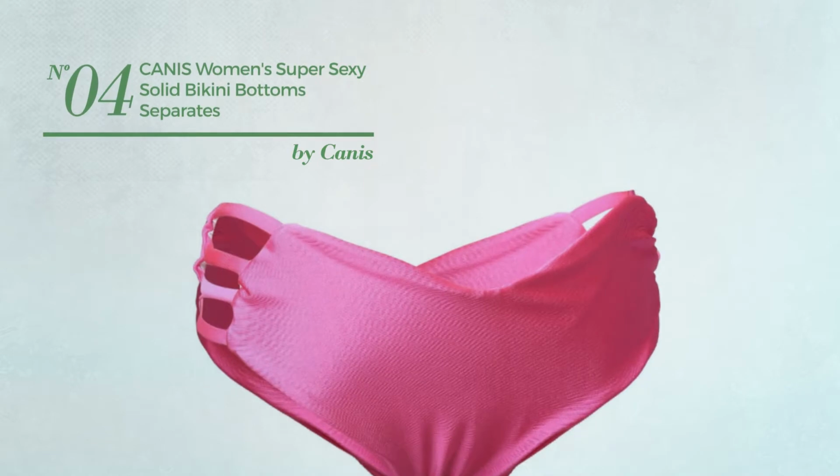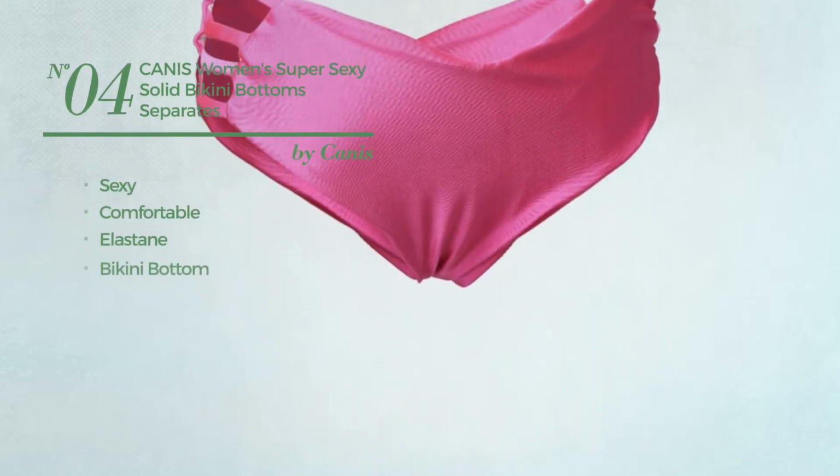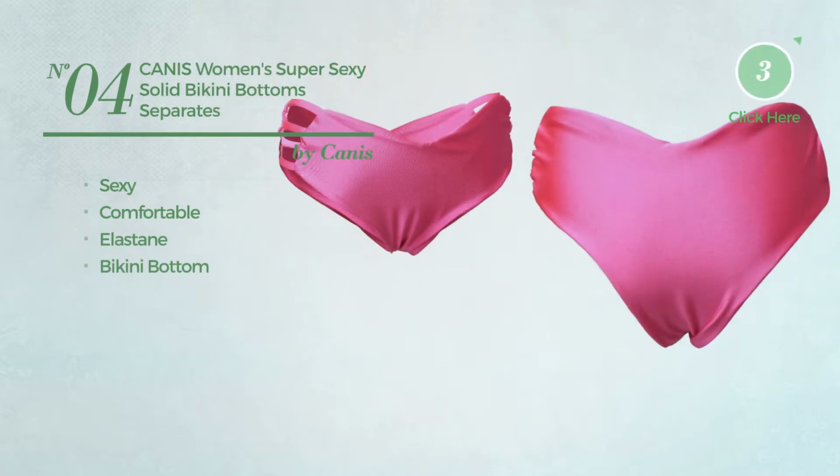Number 4, featuring a sexy look, crafted from comfortable elastane, with a bikini bottom. Available only in rose color.